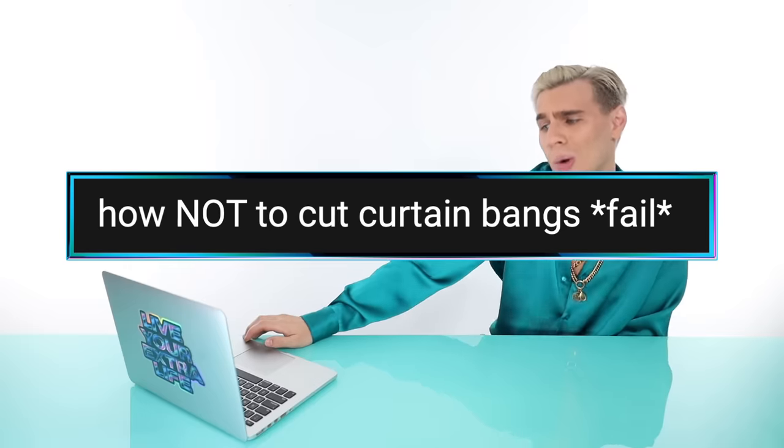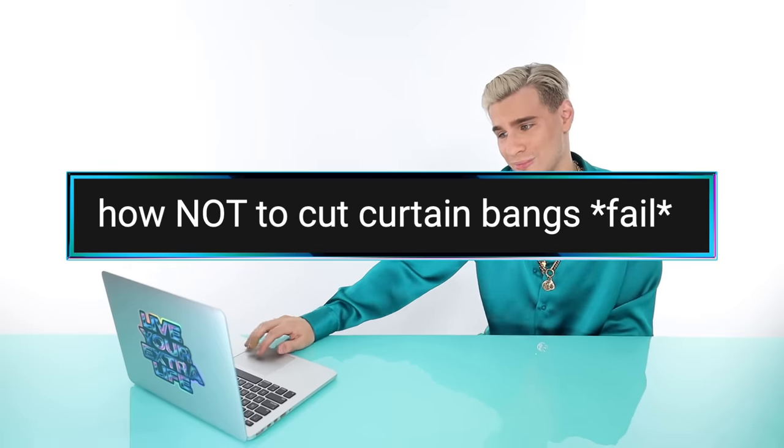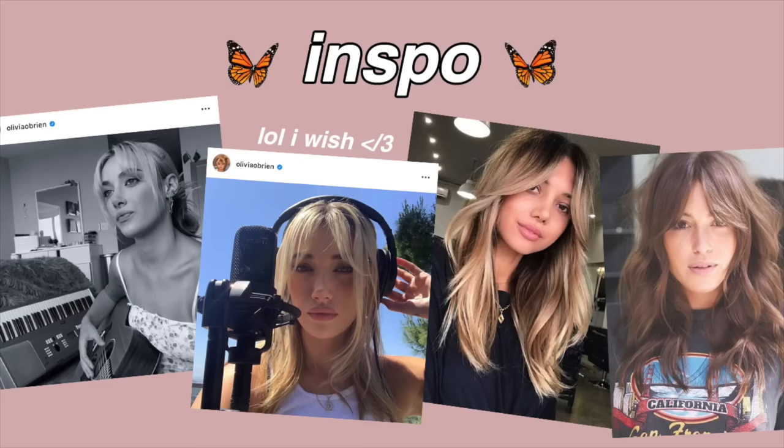Up next, we have a video by a channel called Liana. How not to cut curtain bangs fail. I'm gonna cut bangs. Okay, so I don't think I want straight across bangs. Maybe we'll see where the night takes us. But I think I want them a little bit longer, and then I want to wear them parted down the middle just so it'll give me a little bit of shape right here.